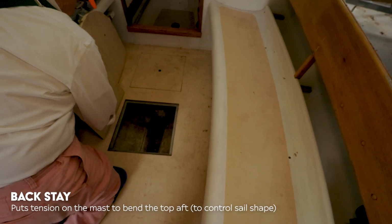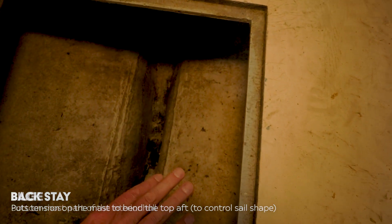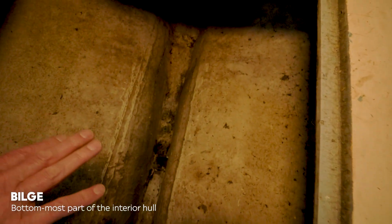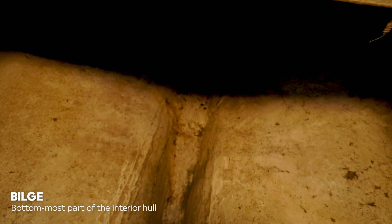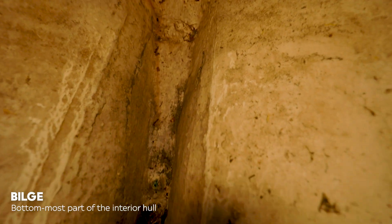Let's take a quick look down the bilge here. See, she has a nice hourglass figure to her hull, so you've got a nice deep bilge. And if you look closely down here, I'm going to reach down and touch these bolts down here.